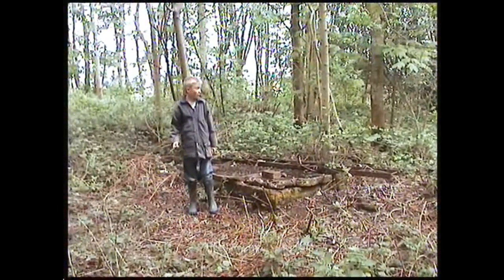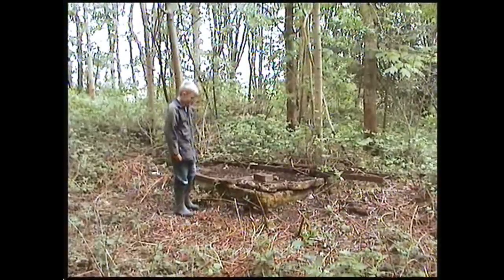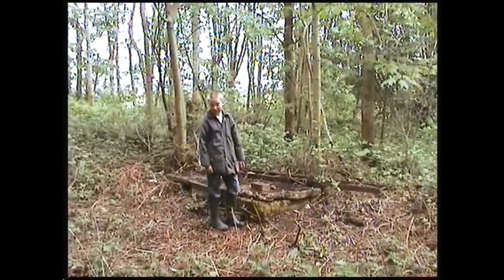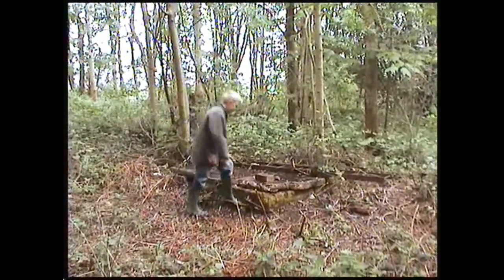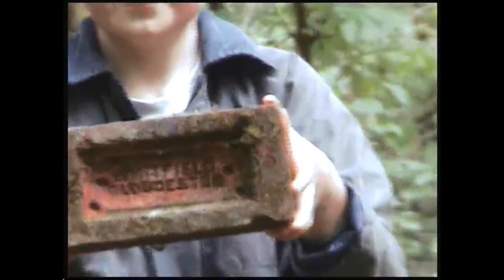Here I am in the woods on the hill, and our well house is just down there. Martin showed us these tanks, and this one here has got a steel ladder there, and people must have used that for inspecting the tank. This one here is made out of bricks, and I can tell by this brick here which says Whitfield Gloucester. I wonder if I can Google that at home.